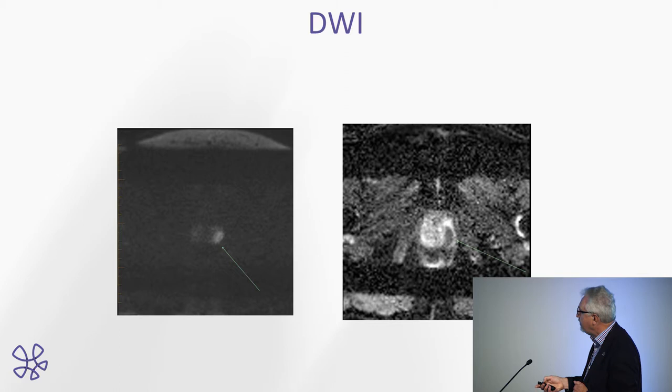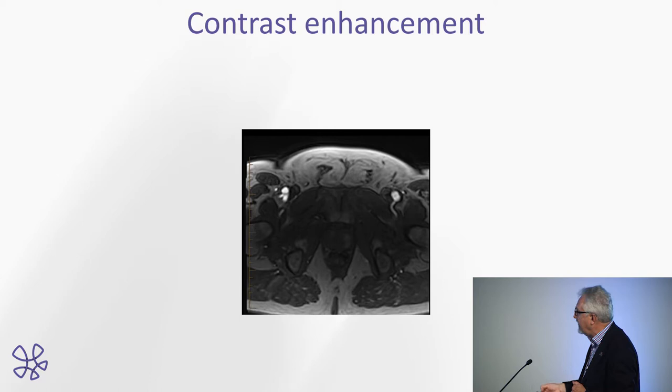Here it is. It's bright on T2. And here we've got the DWI image, and it's bright here. We've flattened out the rest of the gland. We do a lot of software manipulation of the image to make it appear. And to prove it's real after we've done all that, we take what's called the ADC map here, and it has to be the opposite.